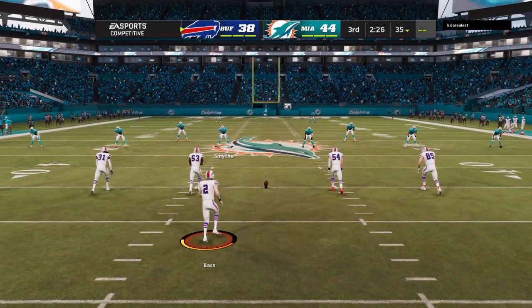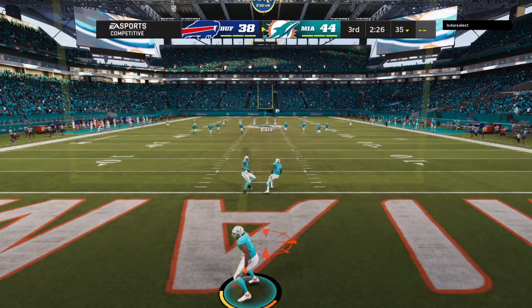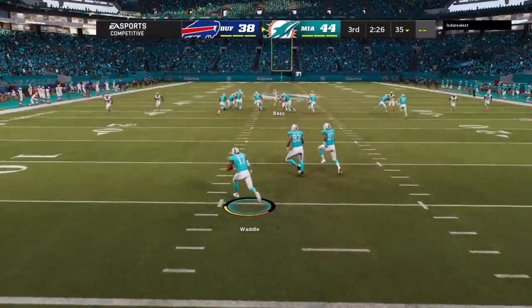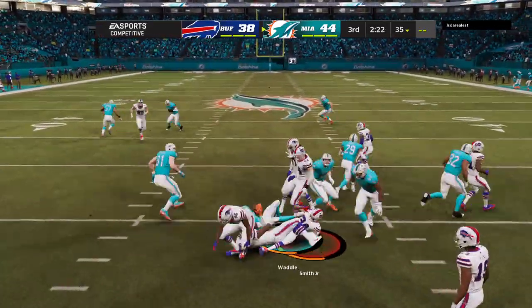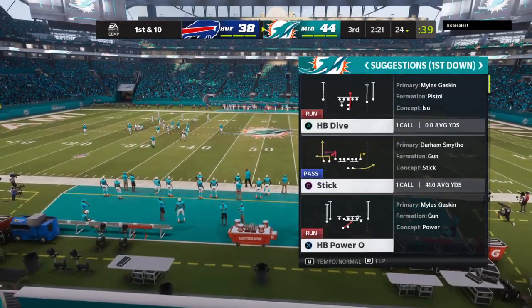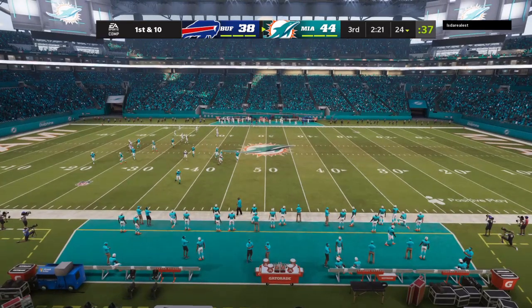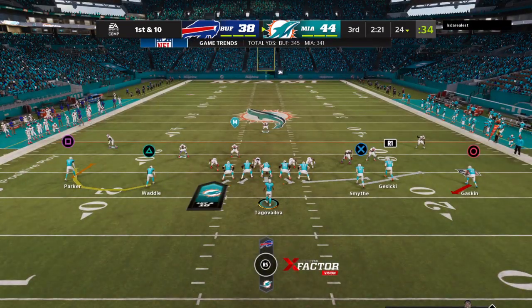After the touchdown, Bass to kick it away. Waddle will return this from the end zone. And he'll be stopped right around where he would have been had he gone down to a knee, maybe a yard shy of there at the 24. The Dolphins at the line ready for their next drive.